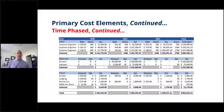But a really simple scenario that I've given you here. You see that there are 2 years, 2021 and 2022. And I see something got cut off that was supposed to be systems engineer 1, 2, and 3. I apologize. But anyway, 3 different labor categories, 3 different rates. The hours by year are different. Also notice that the rates by year are different, right? Typically we have escalated rates as we go out.